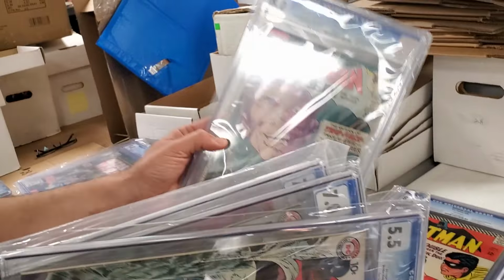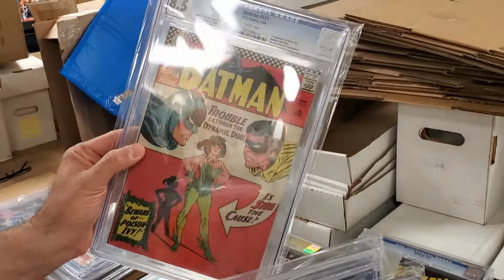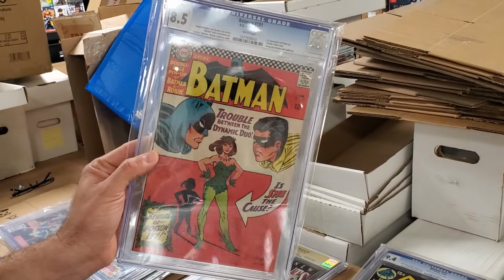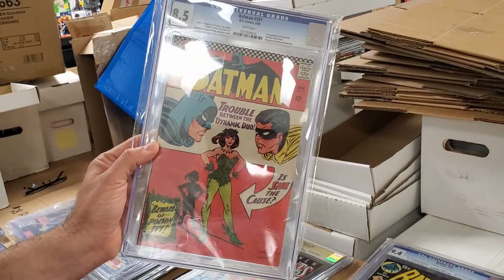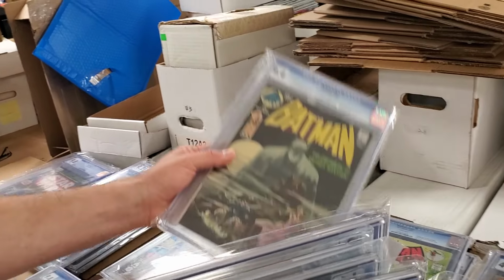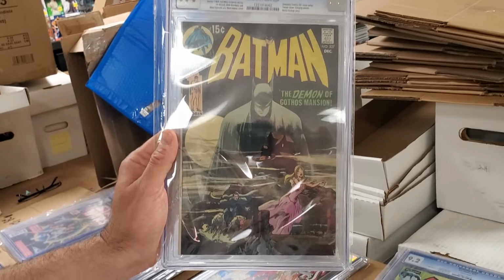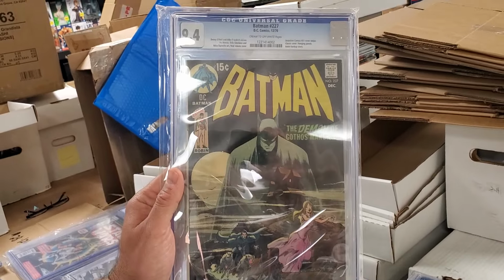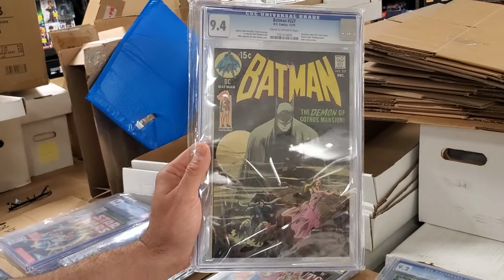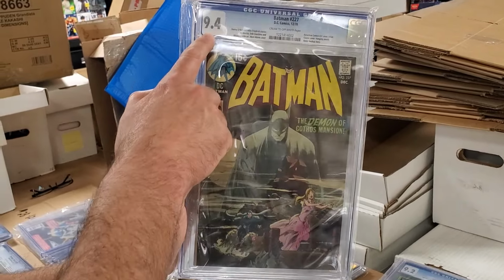Next up, we got the Adams beauties, 8.0 Two-Face. 181 Poison Ivy in 8.5 white pages. Beautiful book, nice colors. And here is one of mine and a lot of people's favorite covers of all time. We got the classic 227. That's great Adams. Right? Yeah. Neal Adams. And that's an homage to Batman, was it 13? Detective 31 homage. 31, yeah, that's right. Yep, and in a 9.4.